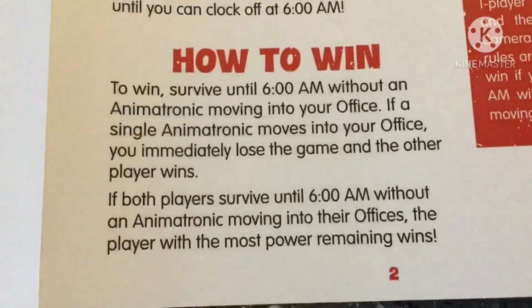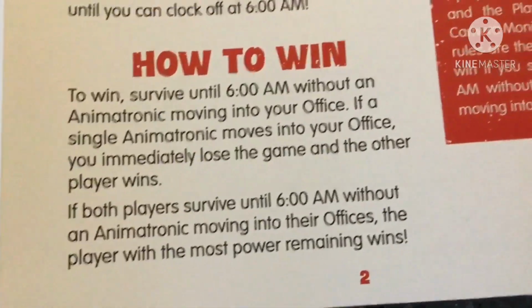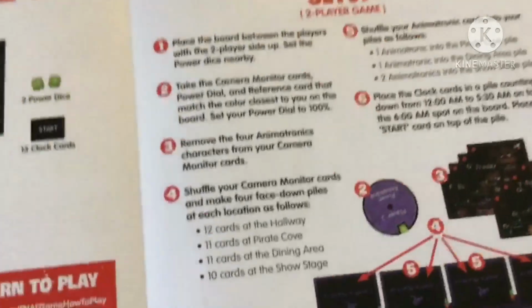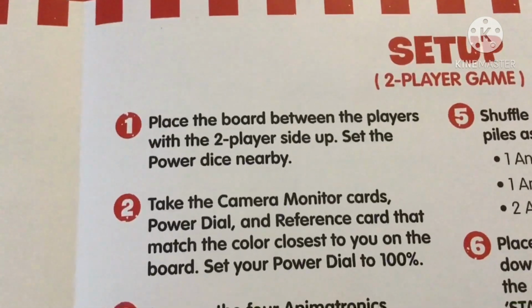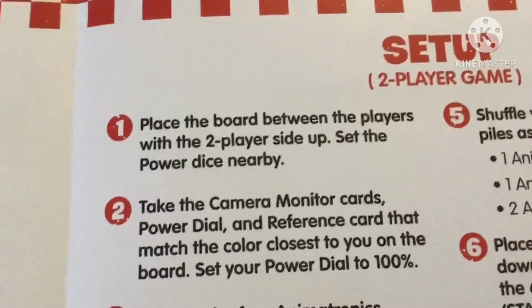If both players survive until 6 AM without an animatronic moving into your offices, the player with the most power remaining wins. If you're playing single player, you just have to get to the end with power, without an animatronic card getting into your office. So this is for 2 players. It says place the board between the players. Set the power dice nearby, but I'm going to play single player first, so let's get the game board.